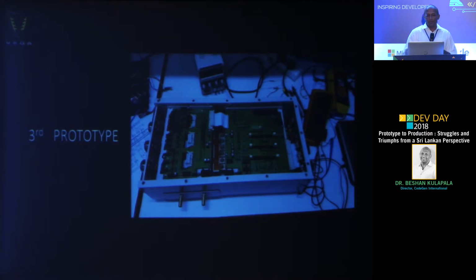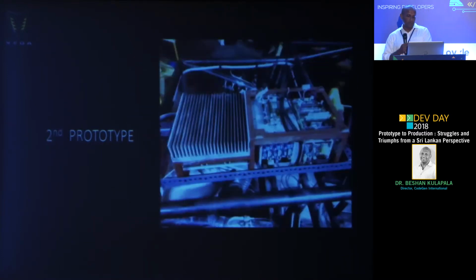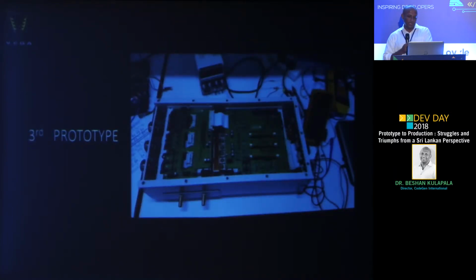Actually, for this motor controller, you need to go to another level as well. Even with this one, you can't go into production right now because of a lot of reasons. So we are now looking at a fourth generation to make it production ready. But you can see how things are moving forward from this to something like this, and it looks much neater and like a real product that's in the market.